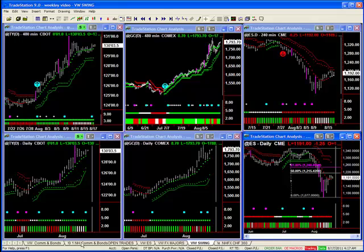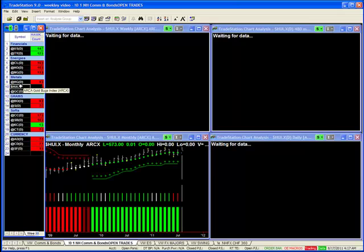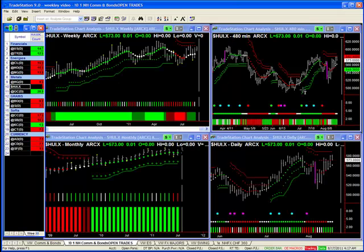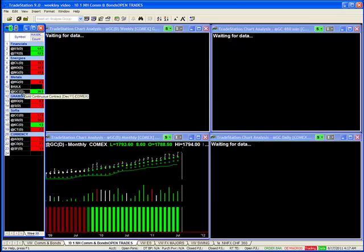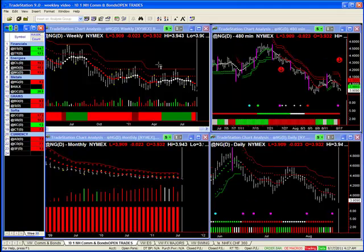I want to show you the gold, and I want to show you the Huey. I put this in the newsletter last week. The Huey, which is the gold miners index, is very choppy. It's not showing direction. It's showing that a lot of the gold miners, who sell forward so that they can raise capital to carry on their mining process, are selling into this rally. The gold miners aren't following it along, so be very careful, because when this turns, it's going to turn very quickly.